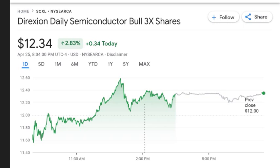The performance metrics of SOXL's top holdings are also worth a closer look. Some of these stocks have been outperforming expectations, which could bode well for SOXL's overall performance. Conversely, any underperformance could drag down the ETF's price.